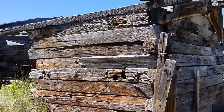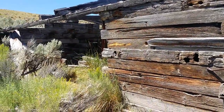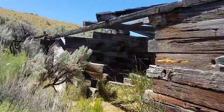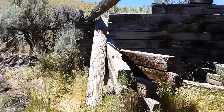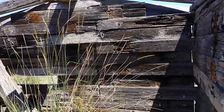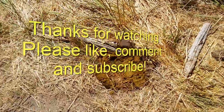Cool. Yeah, that's an old cabin. Made out of railroad ties. So they might have made this when they ripped out the railroad, I don't know. Put the new grade in about a mile south or north of here. It was a big old cabin. Yeah, it's pretty out here. Ugh, I think I just stepped in cow poop.